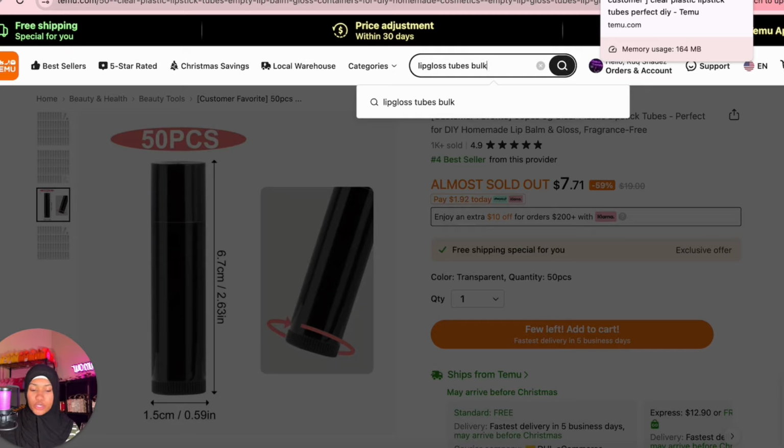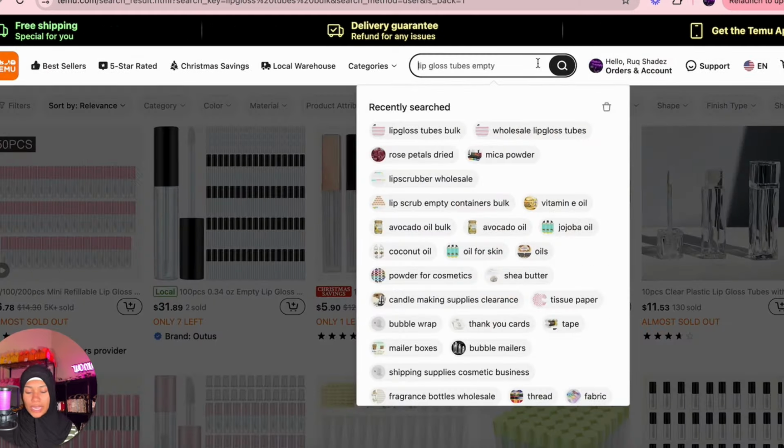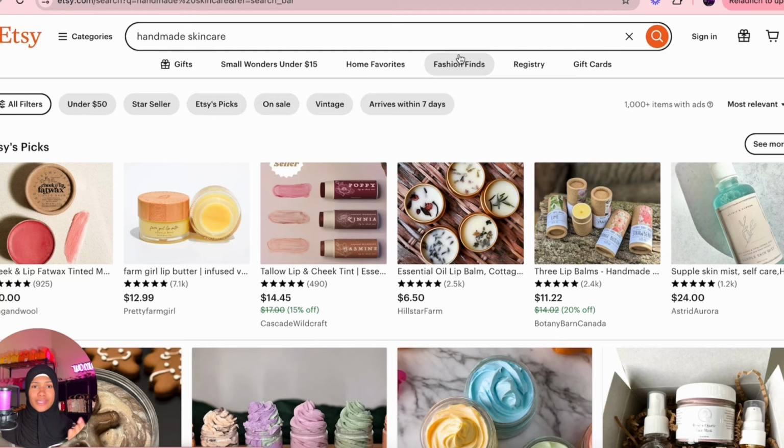But I don't see many options for lip gloss tubes wholesale, but you do have some options, like if you just want to use Temu, because you guys know Temu has a lot of benefits if you shop with them versus shopping with Amazon or other places. So I would really weigh my pros and cons and see, do I just settle for these tubes, or do I go somewhere else and see if I can find a better deal or a better look for them. And you guys can also do lip oils with literally the same tubes that I just showed you. Figure out the ingredients that you want to use and see what works for your business.